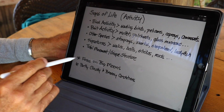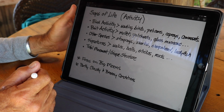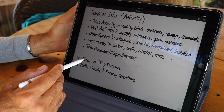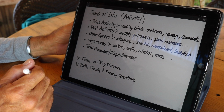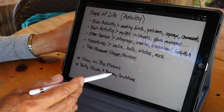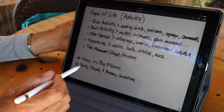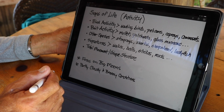And these two asterisks right here, focus on the big moons, the new moon and the full moon, when you have big tidal moves, and you're going to have lots of energy on the flats. Those are better than the quarter moon tides. And then lastly, I prefer partly cloudy and breezy conditions most of the time to be successful. Those perfect days, like I said before, they can be a real challenge.